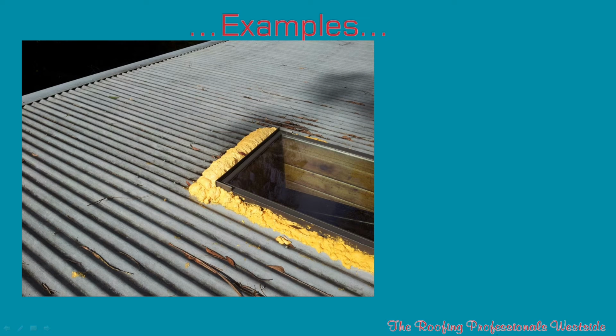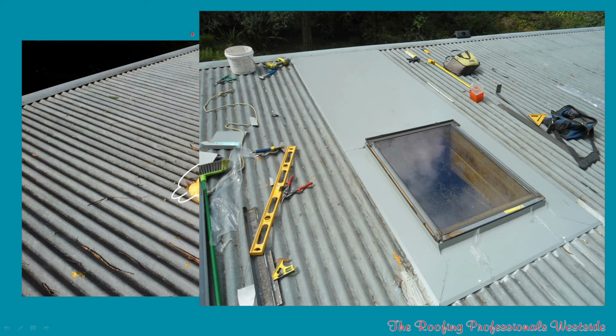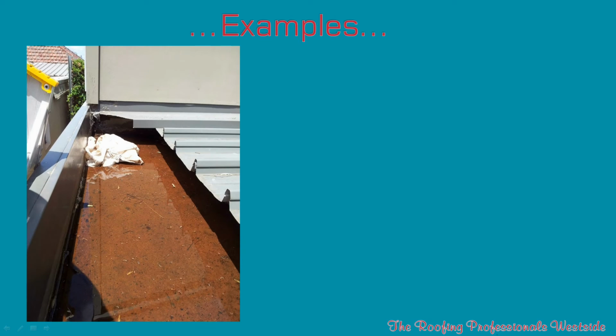Here we've got a skylight that the owner had attempted to repair, and a lot of repairs like this just don't work, so we've had to come away, take all the foam out, and put in what we call a tray flashing. And this is to a Velux skylight that sometimes are quite difficult to repair. In this case, the tray flashing did the job, and the leak was fixed.